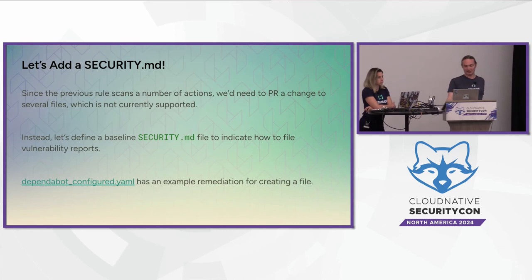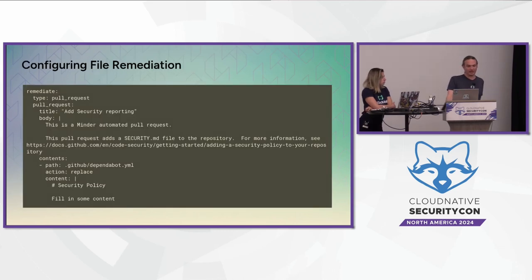It looks very similar. So the remediation basically looks like you set the type to be pull request, and then you can set the title and body of the pull request and the contents. And I said dependabot.yaml here because I was copying. And you probably would want this to be security.md instead. And then the content is whatever your security policy for your repos is.